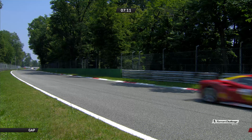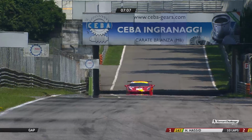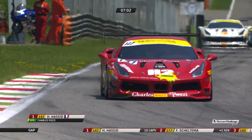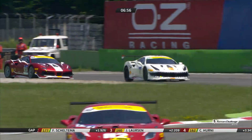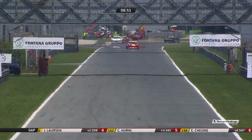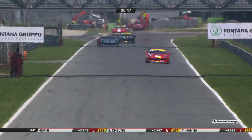It's basically a 3-car battle for second place. Yes, Christoph Ernie, who was successful in the race yesterday, taking P2, can fancy an opportunity of another podium here. Skeltermeyer at the moment is the cork in the bottle, but he's defending to the best of his ability, which is pretty strong at the moment. Johnny Lawson runs really wide there. The back end of the car steps out.